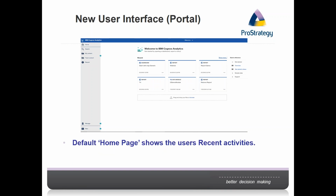And then there's a default homepage which you can set, and this is the default homepage here, and this shows us the user's recent activities. This can be modified individually or throughout the company. So you'll be able to set, if you have a dashboard you've created or a particular report, you can set that as your homepage. So every time you open up Cognos, you would see that report or dashboard. And then you can also set that company-wide, so that anybody who would log in from the company would see a particular dashboard. It would be showing your key KPIs or other things.